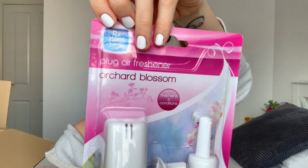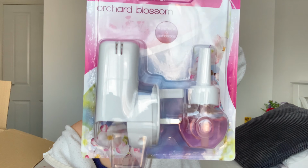So talking about fragrances, I went ahead and picked up a plug-in. We don't have any plug-in air fresheners, and I don't know why, considering I'm so obsessed with fragrances. So I went ahead and got the Orchard Blossom plug-in air freshener, and I'm just going to put this one by the front door, so as soon as you walk in it just smells clean and fresh. And yeah, really looking forward to just having one on the go all the time.